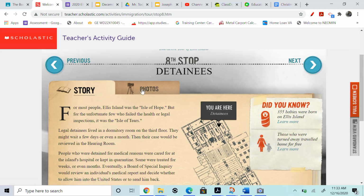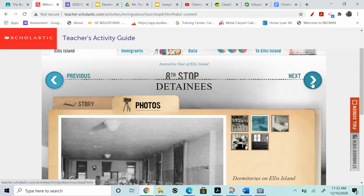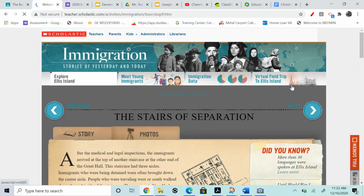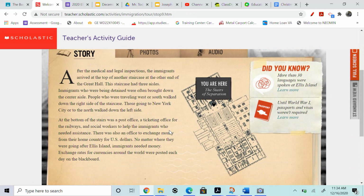Check out these extra links and look at the primary sources on this, okay? Here's one of the dormitories right there. Oh my goodness. All right, we're on step 9, the stairs of separation. All right, take a look. After the medical and legal inspections, the immigrants arrived at the top of another staircase at the other end of the Great Hall. This staircase had 3 aisles. Immigrants who were being detained were often brought down the center aisle. People who were traveling west or south walked down the right side of the staircase, and those going to New York City or to the north walked down the left side.